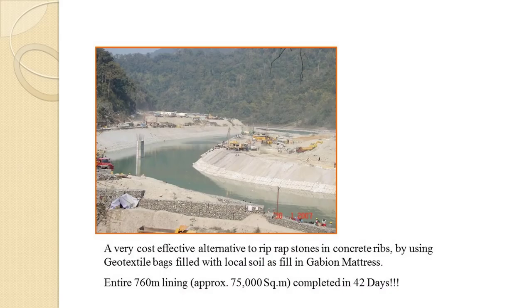This is another example. I mean, it is left to you. When you say the locally available material, you have to use it to the maximum extent. Suppose sand is available, you use the sand. If the boulder is available, you use the boulder. Because we have to optimize the cost. So we use sandbags or boulder.